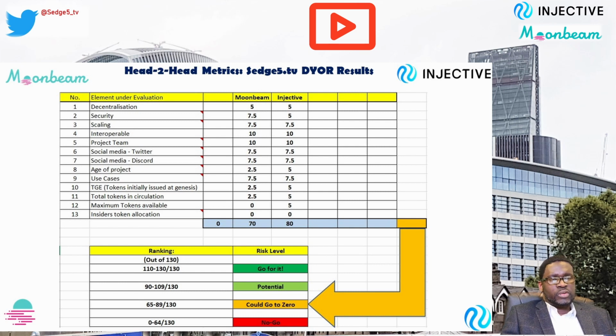So those are the sets of data or scores between Moonbeam and Injective as part of our DYOR risk evaluation, with Moonbeam scoring an aggregate score of 70 out of 130. Injective, on the other hand, has got 80 points out of 130, which means there is a 10-point lead in Injective's favor. That is probably what's going to be the difference going forward. Like I said, the gap between these two does exist, and it is not a small one at that. 10 points between the two, that's quite sizable.